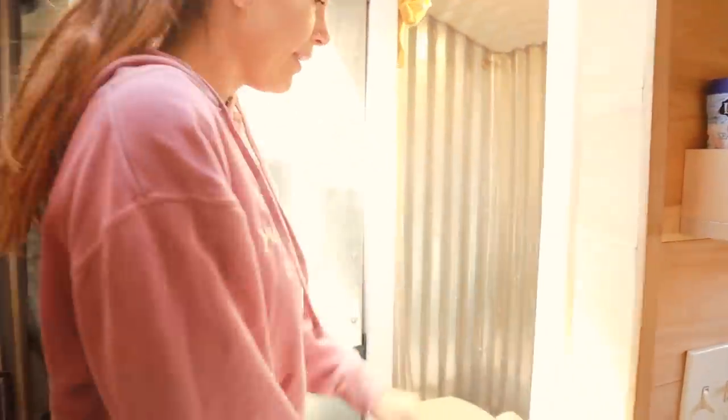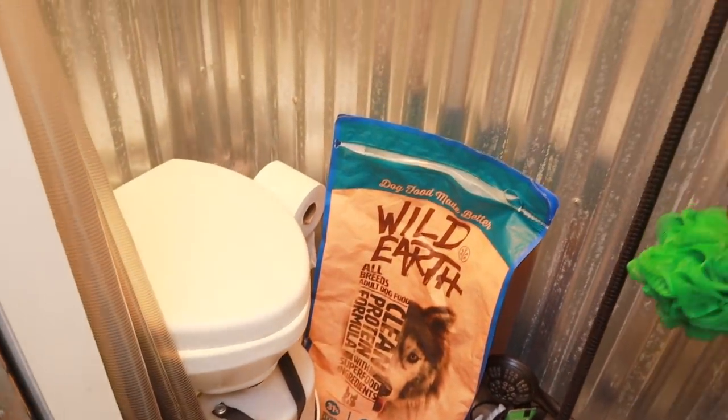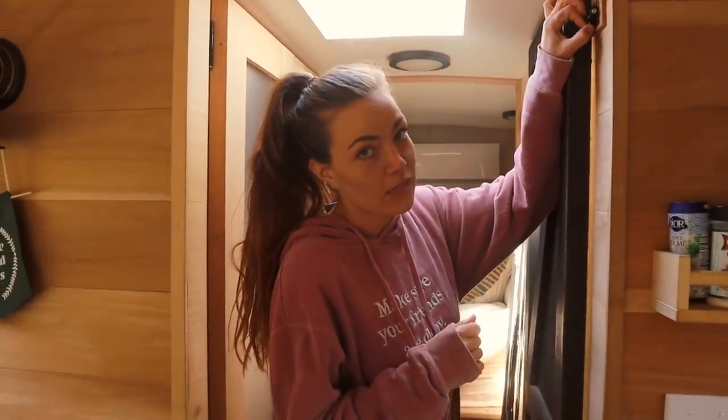So it's a wet bath, just like you would have on a ship or something. So it's just all one big shower pan. And yeah, you can have it all. Full bathroom in a short bus. It's pretty crazy. It's just shy of 100 square feet in here, to give you perspective on size.